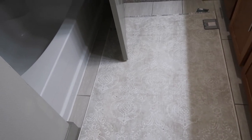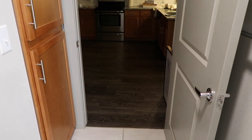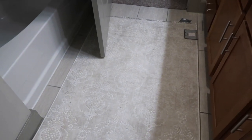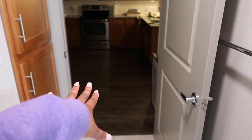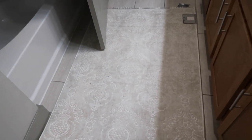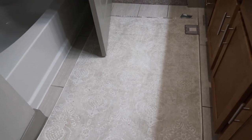I think initially, whenever I was thinking about everything, I wanted to put the rug over there in the kitchen because you can see it's darker. So I feel like it would show up a little bit more. Maybe I should move it over here in this space just so I can look at it. But yesterday when I put it down, I really didn't like it. So that's when I brought it in here. But I'm just feeling like I want to go darker in here.